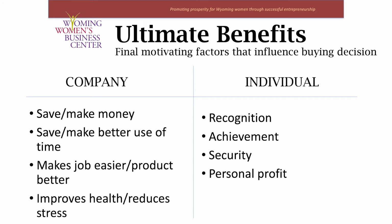Now, because benefits is really what sells a customer on buying, it's always a good idea to layer a couple benefits and then finish with an ultimate benefit at the end of your statement. So I've listed all the ultimate benefits for both a company and an individual. These are the ultimate benefits that everyone is trying to get to. They're the final motivating factors for making a purchase. It always boils down to one or more of these ultimate benefits.